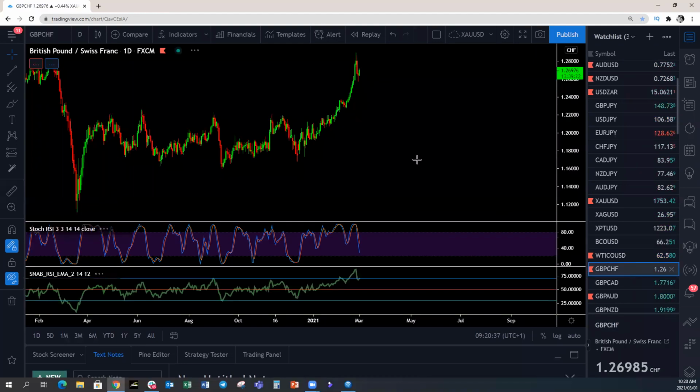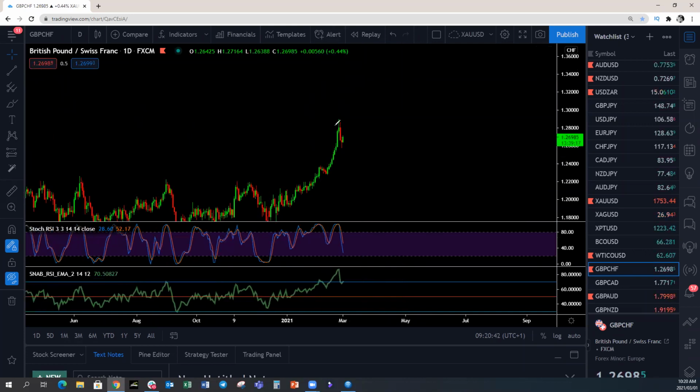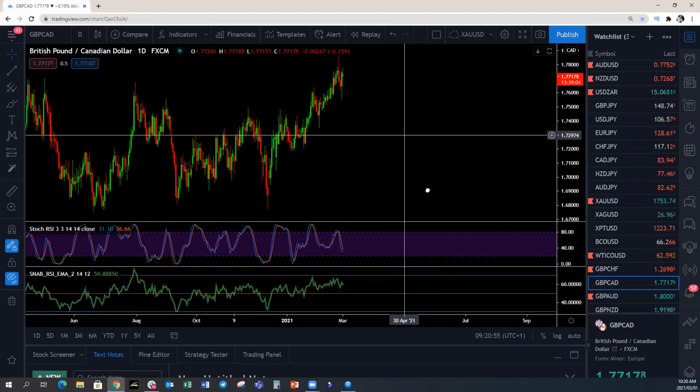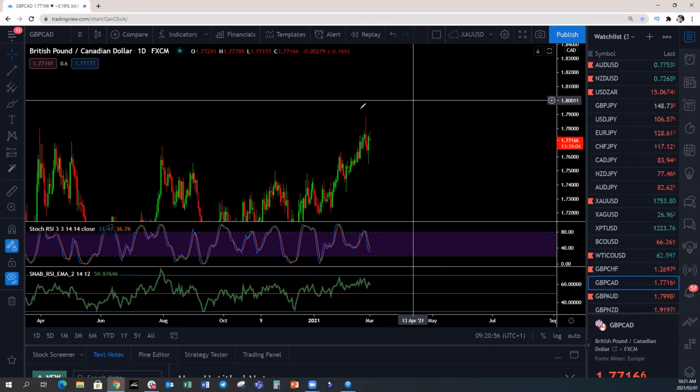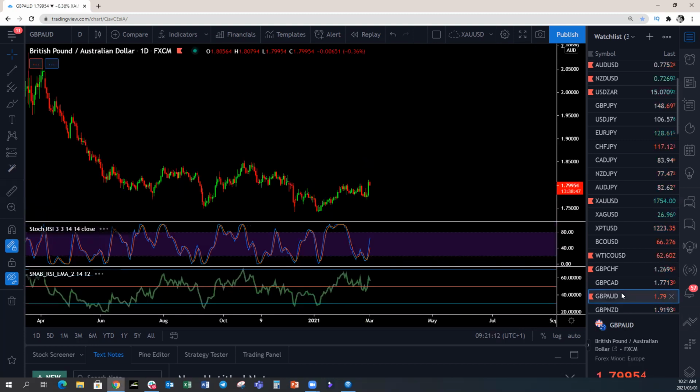Let's go to the pound pairs. So pound pairs, pound chief, we did say that we are expecting continuation to the upside. This looks like it's going to come and reset, and this is going to continue to the upside. Pound CAD has already shown the reversal. Last week, we were waiting to see if we're going to have a break to the downside here. As you can see, we've now had a reversal candle. So what we'll be looking at here is to see if we're going to have this. But not good trades to look at right now.